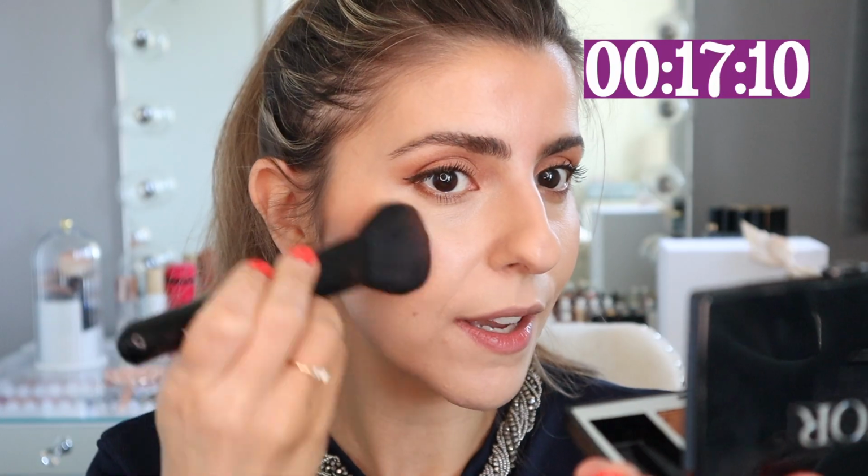Now let's apply some blush. And for blush, I'm actually going to use the eyeshadow palette itself. I'm just going to pick up the middle shade. And then I'm going to apply this on my cheeks. Look at how gorgeous that looks. Just another way to use this eyeshadow palette.